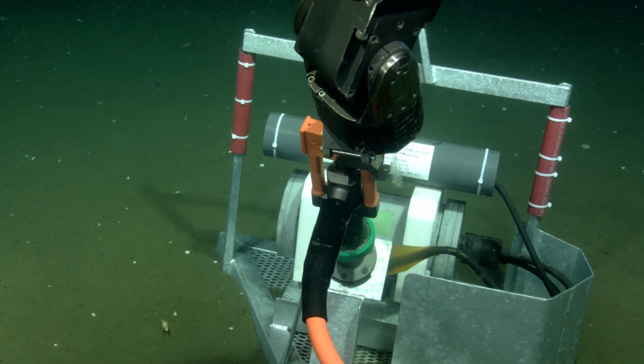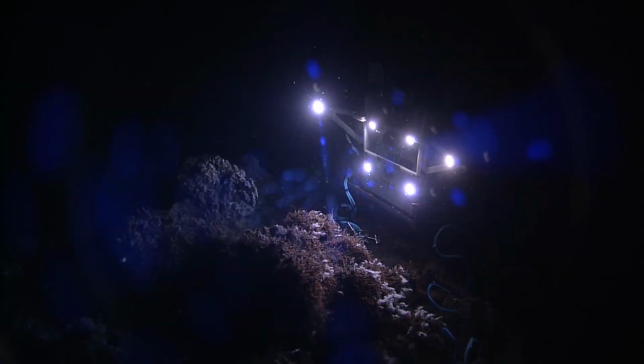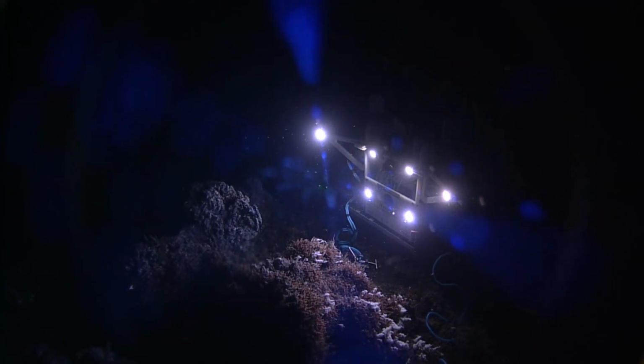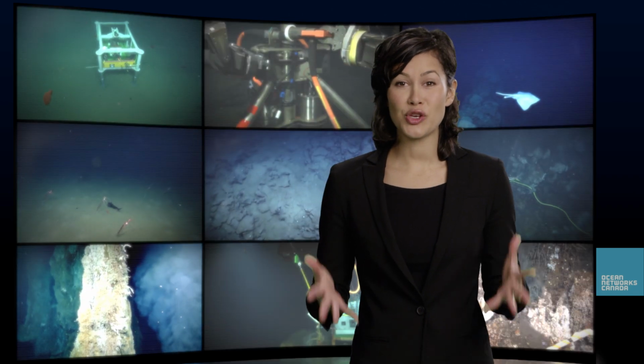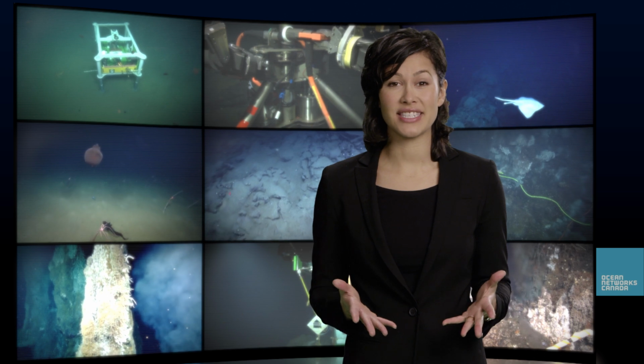So it's very different from other kinds of observatories. It's not one instrument at one time in one place in the ocean. It's persistent in a place where the ocean changes over these instruments. And we have instruments in the water column, on the seafloor, and beneath the seafloor to really understand that incredibly connected system. These underwater labs are bringing us huge volumes of data. What are researchers doing with all this information?